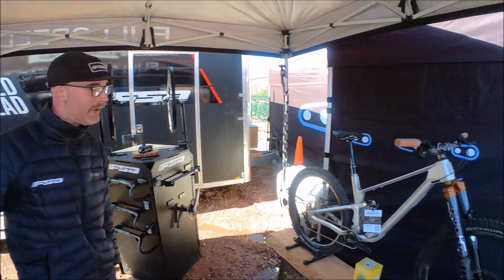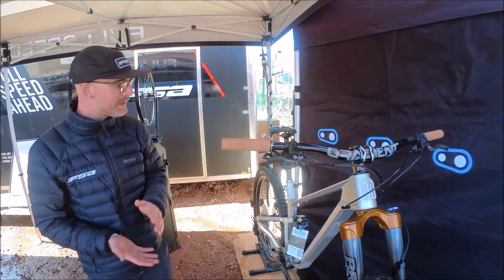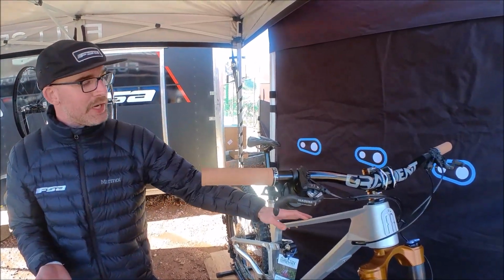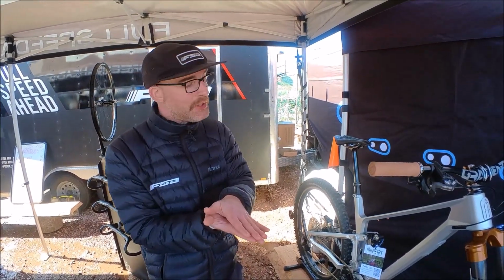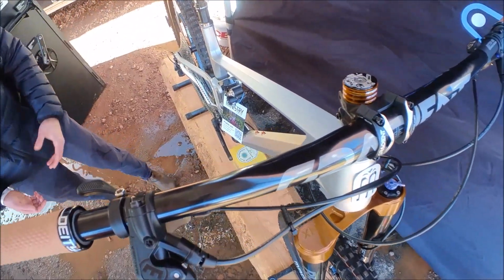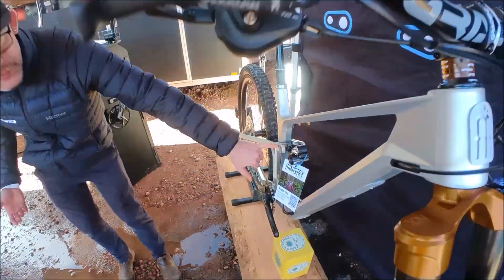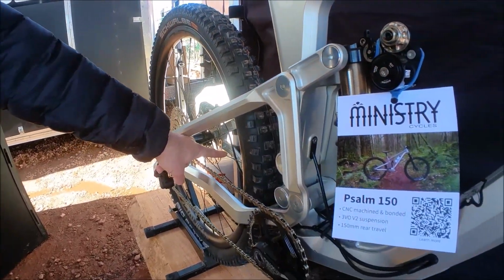En inglés. Vamos aquí a hablar un poquito de esta bicicleta que realmente me captó el ojo. Hi, my name is Jeff. I work for Full Speed Ahead and Vision as an aftermarket OEM sales lead. Here we have on display a Ministry Enduro frame that we have equipped with a bunch of our components. This is CNC machined in two halves, which is then bonded together with an aerospace grade bonding agent. You can see the seam right down the center of the frame right here. It's got some really nice shaping to it at the rear suspension linkage. And then here at the seat stays and the chain stays that are all hollowed out.